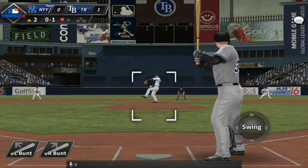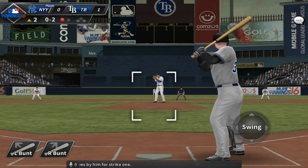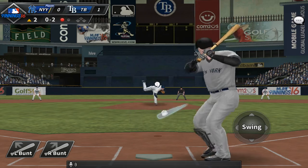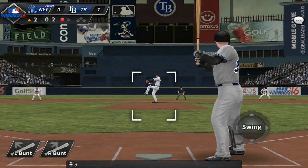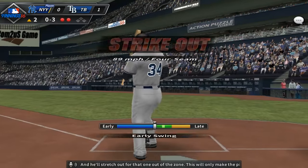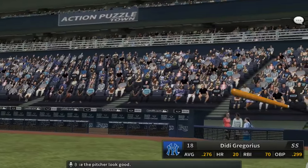0-1. And he looks as the fastball goes by him for strike one. Now here's a well-hit ball towards the right side. No play. And he'll stretch out for that one out of the zone. This will only make the pitcher look good.